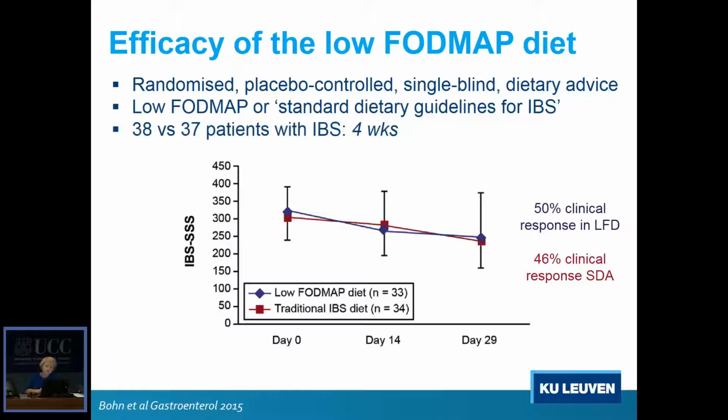The first study that I'm going to show you was conducted by our chair group in Gothenburg, Sweden. They recruited 38 patients on the low FODMAP diet versus 37 patients on the traditional IBS dietary advice, and they were asked to follow that for 4 weeks. What you can see here is that there were clearly no differences between the two diets. However, there was a significant clinical response in both arms: a 50% clinical response in the low FODMAP diet arm and a 46% response in the standard dietary advice arm.